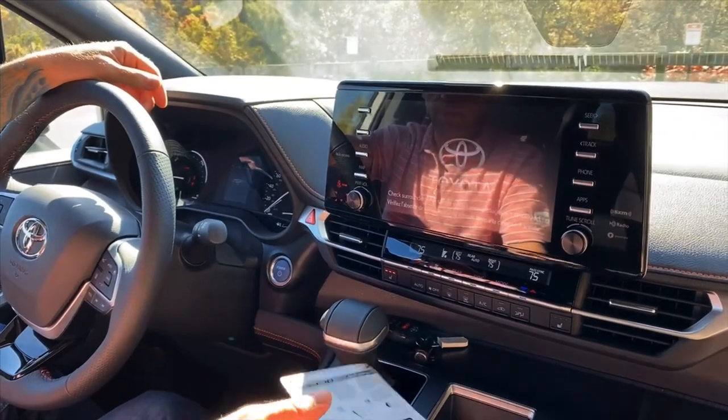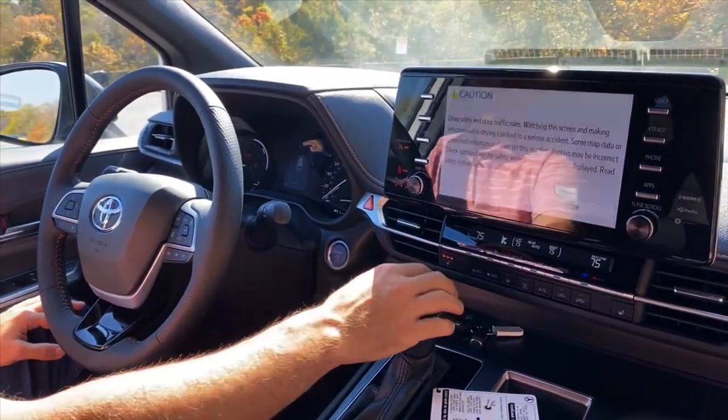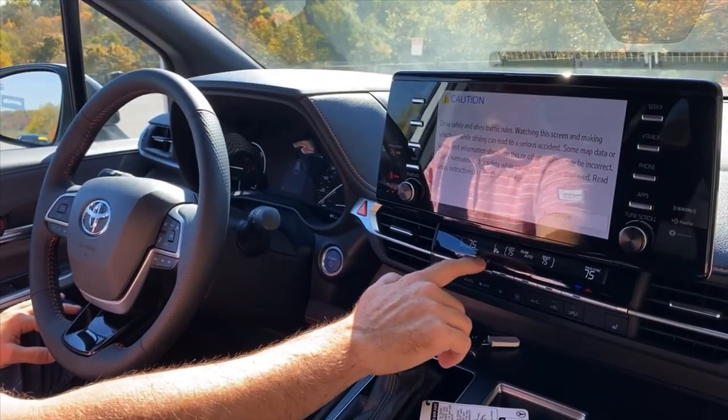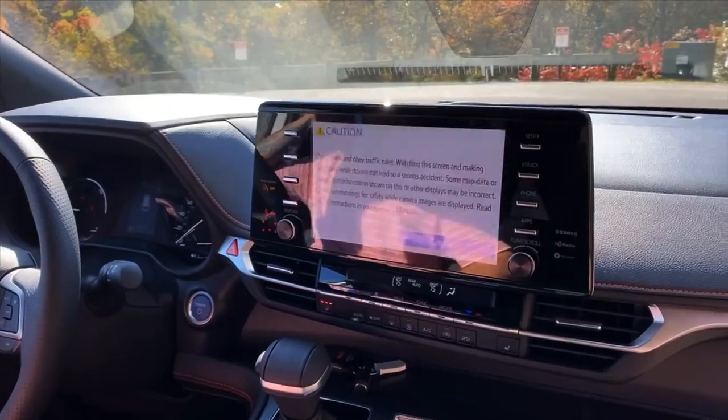What little noises it makes. Yeah, it's on. I didn't hear a vehicle start. It's on. That's really weird. Okay, all right. Nice heads up display there.